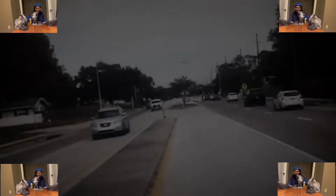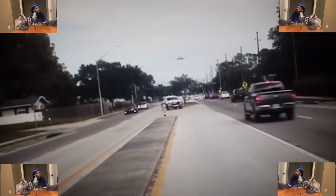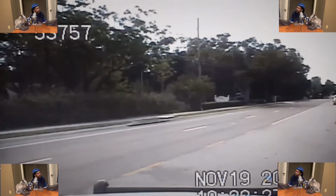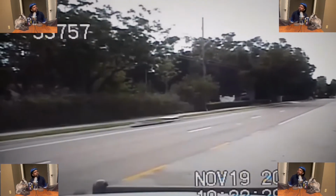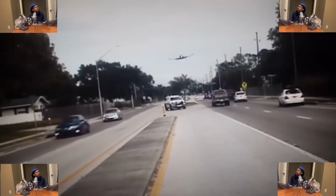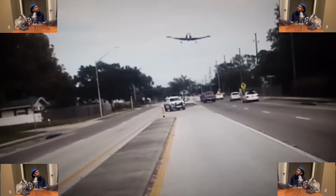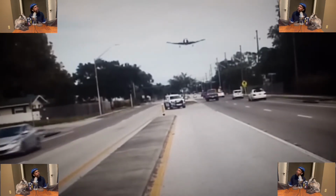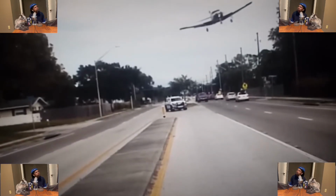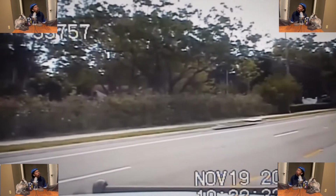It's November 19, 2017 in Clearwater, Florida. 2 police cruisers, both with their own dash cams, were responding to a traffic stop on North Keene Road. Just 2 minutes after they arrived, a small plane hovering in the air slowly comes into view. But it quickly becomes clear that it's descending and heading straight at them. Oh! Bro, that bitch flying way too low. Ooh! Ooh!